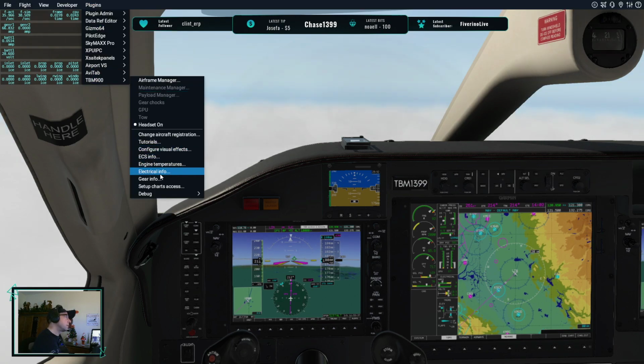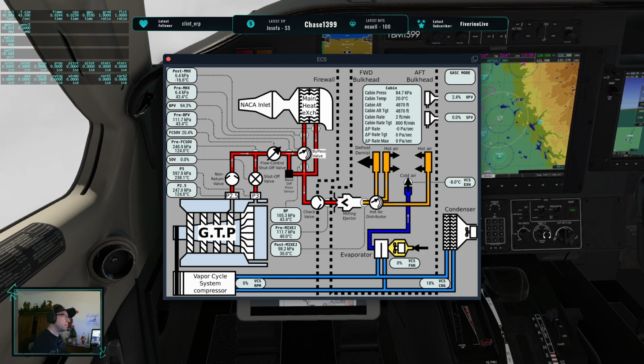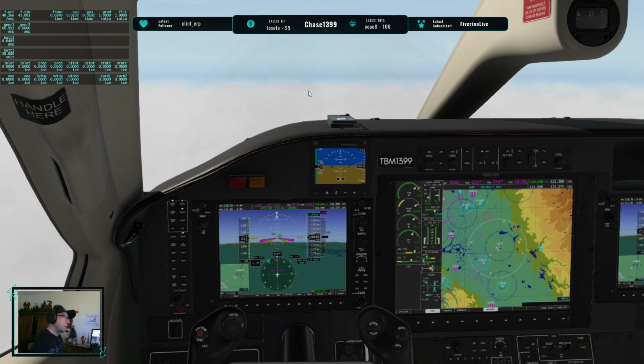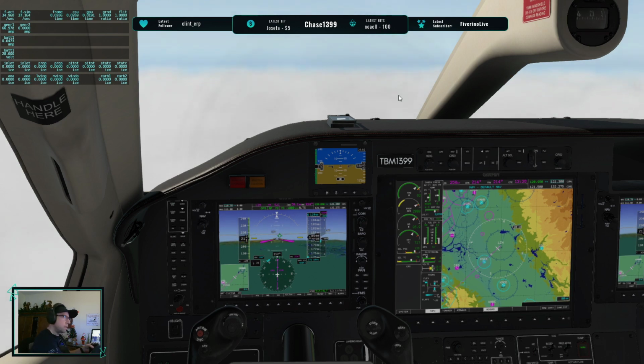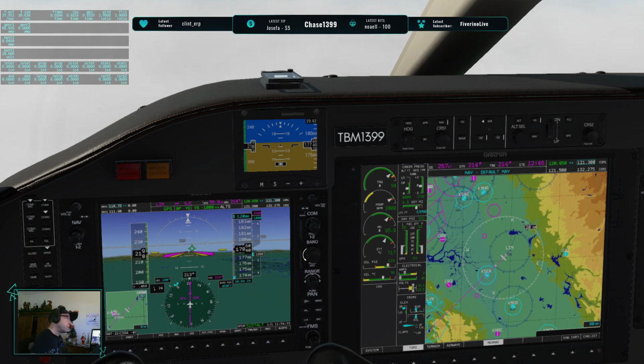Let's check our temperature in the cabin. Still at 20, so we can warm that up a little bit. So now it's starting to rise to cabin temperature. And 12,000. NorCal approach, TBM 1399, we're leaving 180. Roger. Barrow, he said 3004 for 12,000.